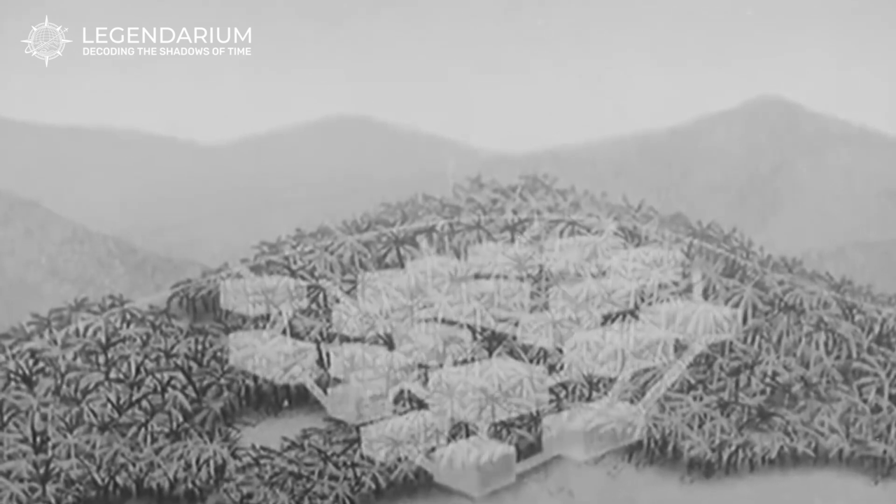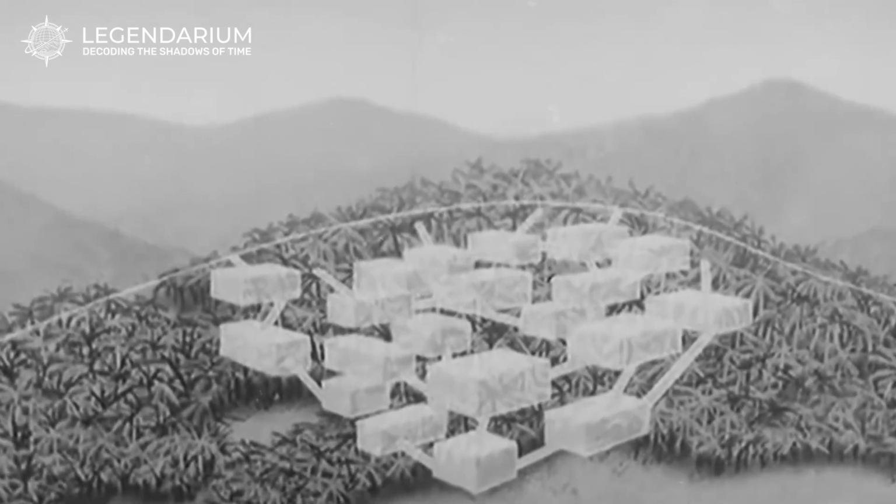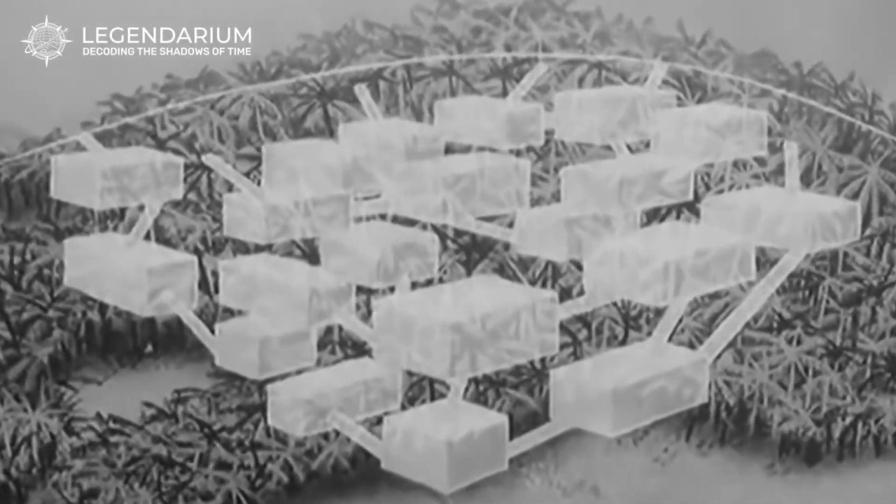Cu Chi Tunnels, the secret underground war of Vietnam. Imagine an entire city underground, invisible to the enemy. Welcome to the Cu Chi Tunnels, where survival meant living beneath the earth. Stay tuned to uncover the secrets of these incredible war tunnels.